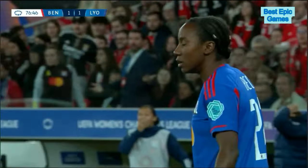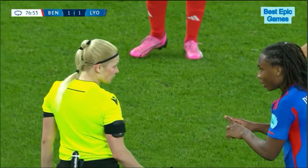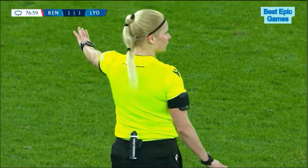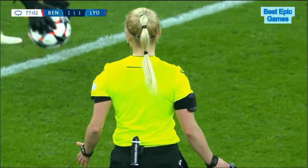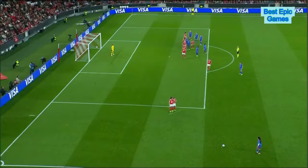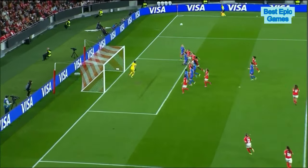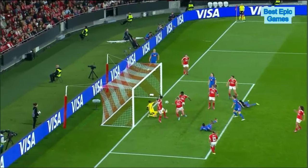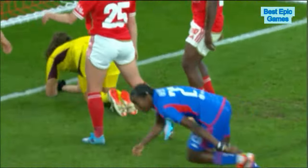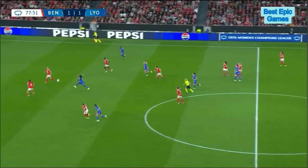This one short-lived. It will be reviewed. Eva Augustin reminds the Lyon players that there will be a look at this. Lindsay Horan does look like she has strayed onto the wrong side of the defence, which is bad news for Vicky Besho. Maybe another angle will prove more conclusive. It should. And indeed offside. Wow.